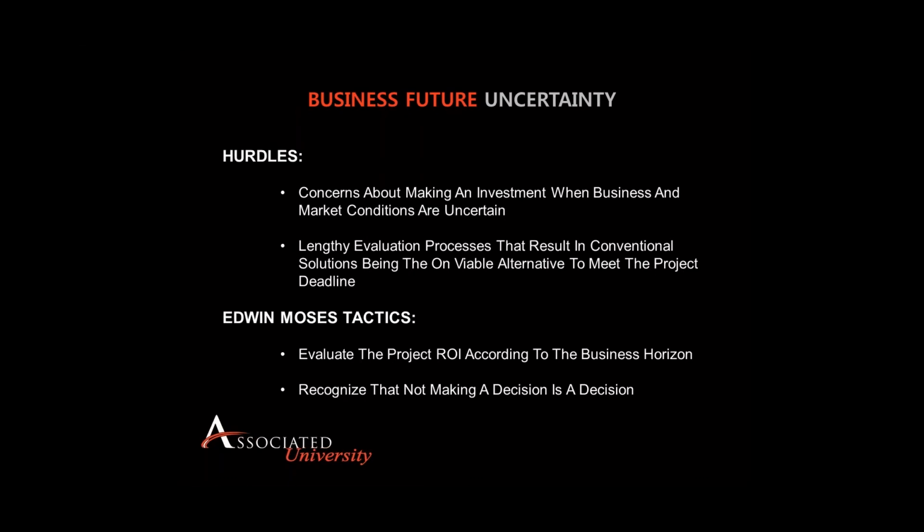Another hurdle always is business uncertainty. A lot of companies will come in and say, yeah, we'd like to do automation, but we just don't really know what our business is going to be doing in the next couple of years. And this is a challenge for every company. Another hurdle with this gets into the same thing I mentioned earlier about a lengthy evaluation process. Many times, if you wait long enough and you go through an evaluation process long enough, the only answer you will have is a conventional facility, because it's the only one that would be viable to do in the project deadline.